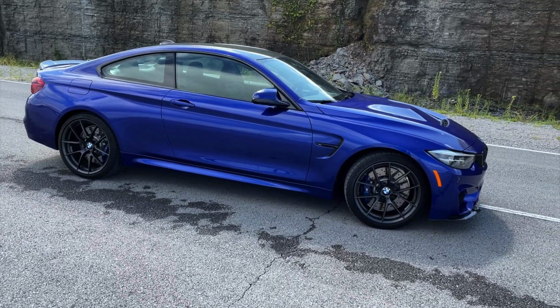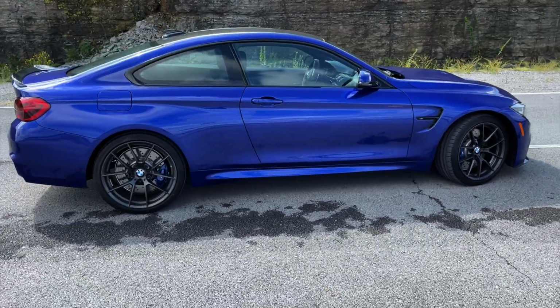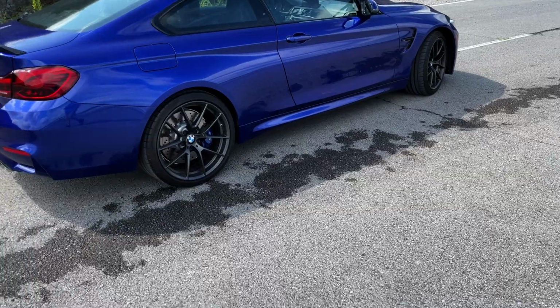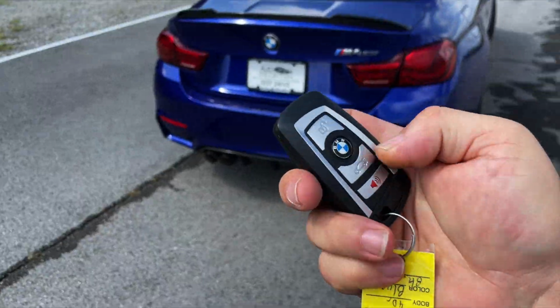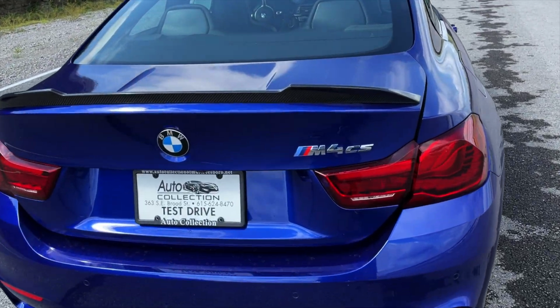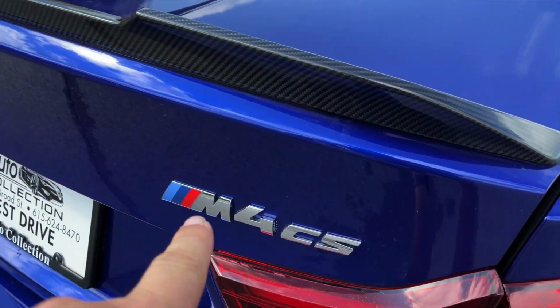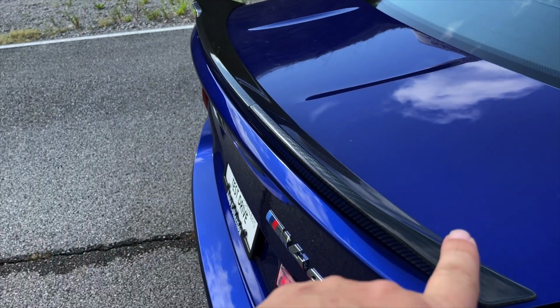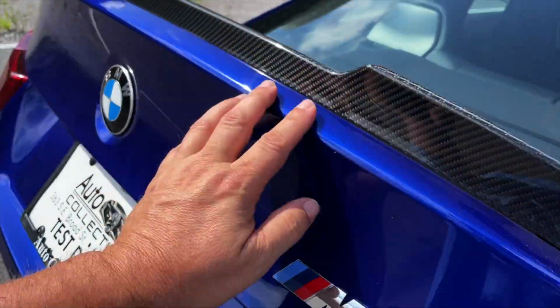Well, let's do what we do. Let's not waste too much time here, folks. First things first, we are going to check out the trunk. It's got your key here. It's got the auto. Yep, it does pop, but it doesn't open all the way. Some little design cues, clearly BMW M4 CS logoed. That comes with this lip here, carbon fiber lip.